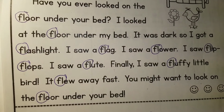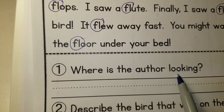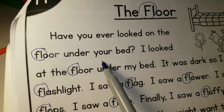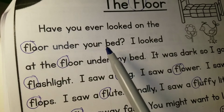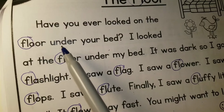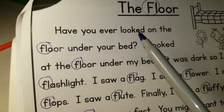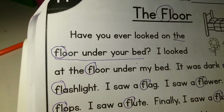Okay, here we go. We're moving on to question number 1. Question number 1 says, where is the author looking? So it says the floor. Have you ever looked on the floor under your bed? Is he or she looking at the sky, or at a rainbow, or maybe under a rock? No, they are looking under the bed. So the floor under your bed. That will be the answer.